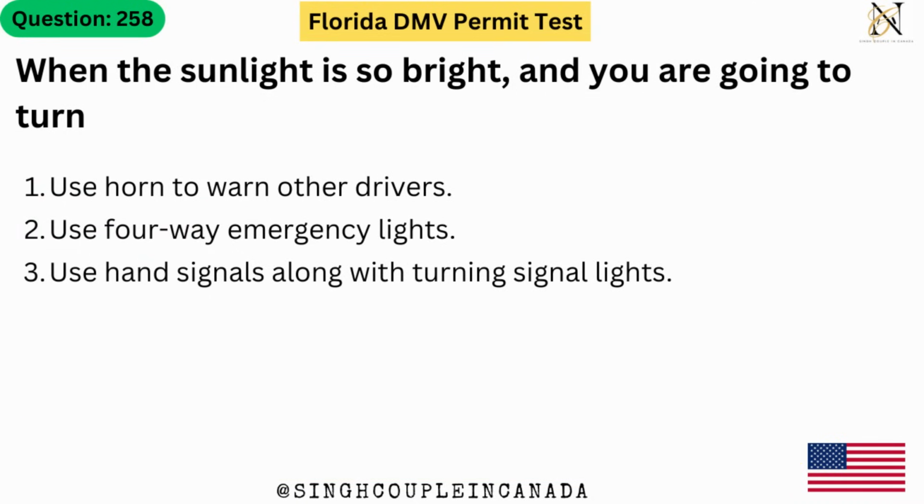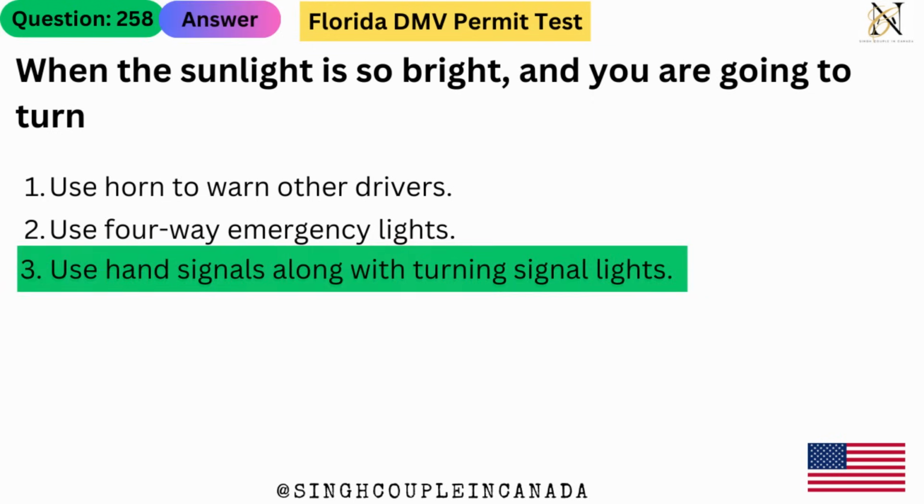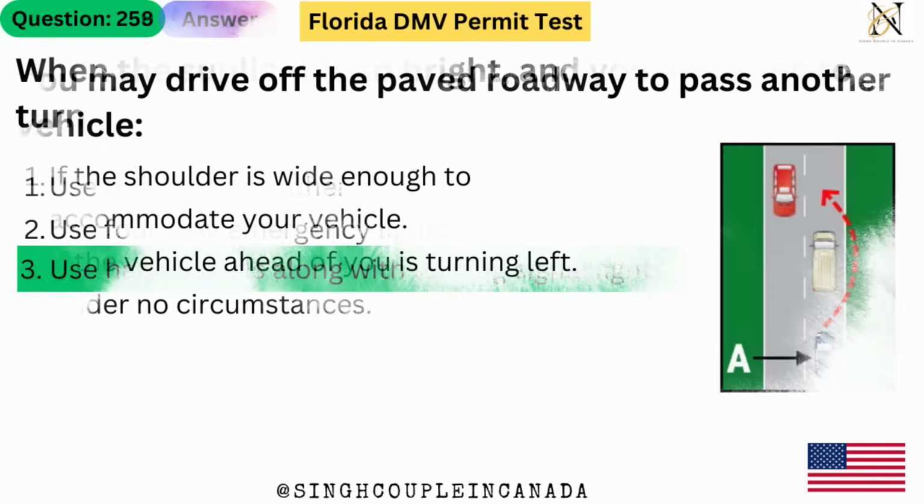When the sunlight is so bright, and you are going to turn: 1. Use horn to warn other drivers. 2. Use four-way emergency lights. 3. Use hand signals along with turning signal lights. The answer is 3. Use hand signals along with turning signal lights.